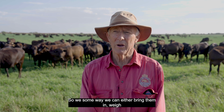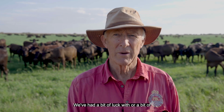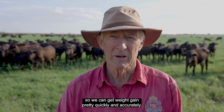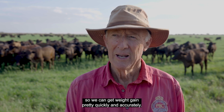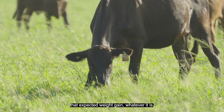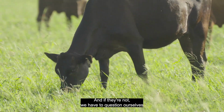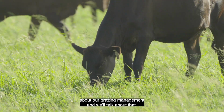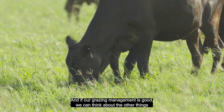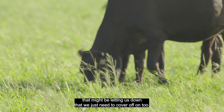So some way we can either bring them in and weigh them monthly, if that's convenient. We've had a bit of luck, or a bit of good measurements, with the OptiWeigh system, just out in the paddock. We can get weight gain pretty quickly and accurately. That helps. And at some stage we need to confirm that expected weight gain. Whatever it is, we need to know that our cattle are in the ballpark for that. And if they're not, we have to question ourselves about our grazing management, and we'll talk about that. And if our grazing management is good, we can think about the other things that might be letting us down, that we just need to cover off on too.